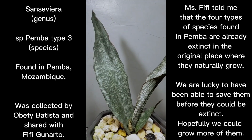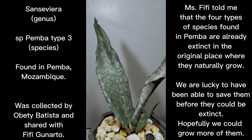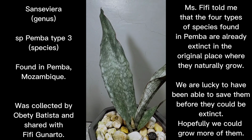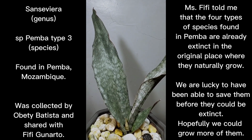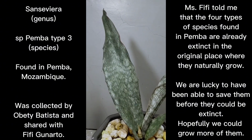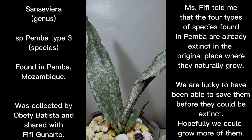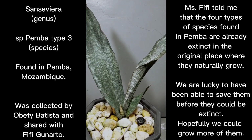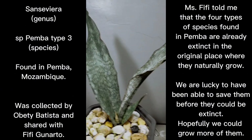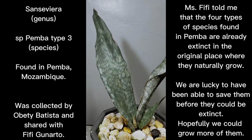Fortunately, Abate was able to give some to a fellow collector, Miss Fifi. Miss Fifi is one of my friends. She was able to ship some of the Pemba species to a fellow collector here in the Philippines. And then that collector also shared or sold some of the Pemba species to me. So I have all the four types. I have managed to feature Sansevieria Pemba type 1 and type 2. I'm now featuring for you type 3, which is the darkest of them.